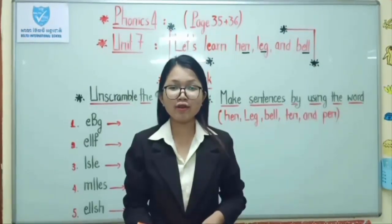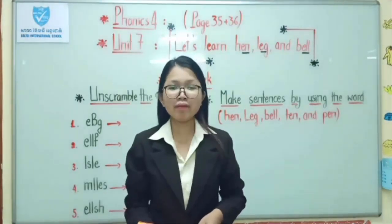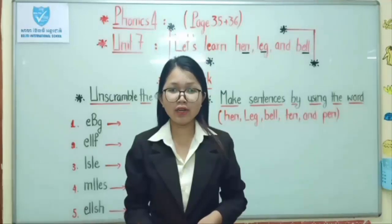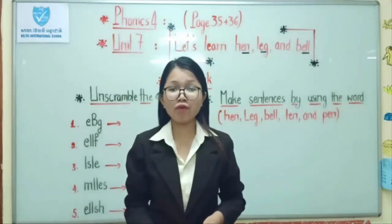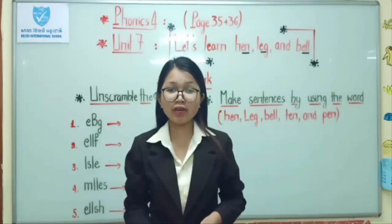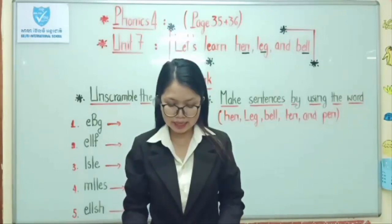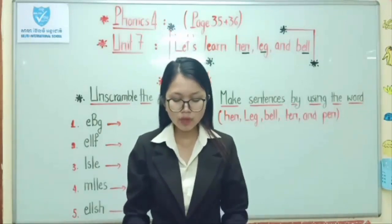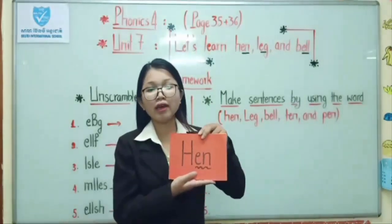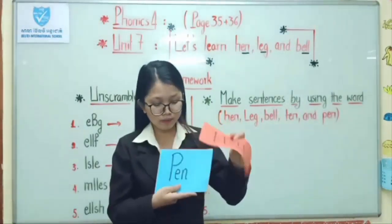Okay, everybody, so now let's move to our homework all together. But before we go over how many homeworks there are and how to do them, I want to explain or remind you something about the vocabulary that we have learned so far. So now let's read these words all together. Yes, hand, again, hand.